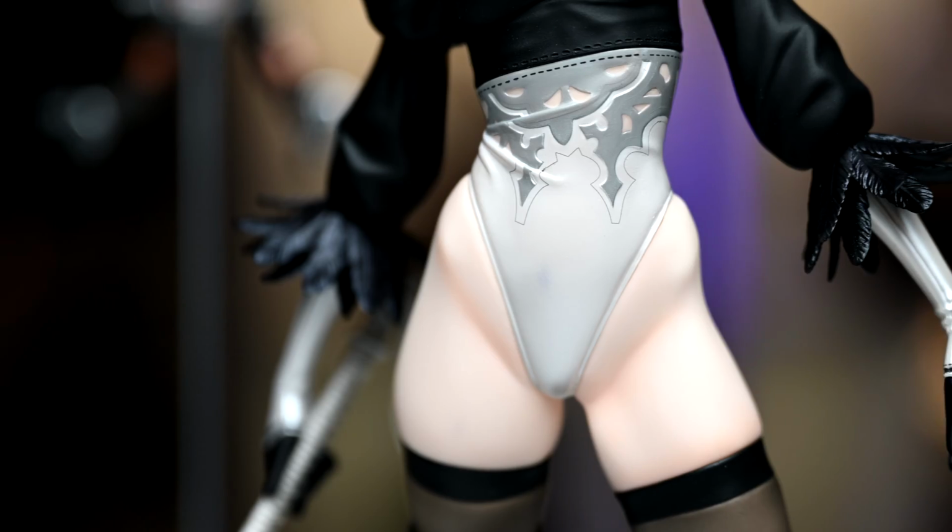Alright, so no figure is perfect, so let's go over the bad stuff and the areas I'm not so enthusiastic about. We already talked about the head sculpts, skin tones, feathers, and its oddball 1/7 scale.